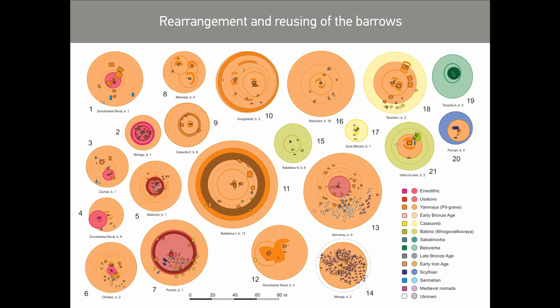More than 30 burials in one barrow were recorded on the Lower Dniester. It's also a steppe region, but the biggest number comes from Ukraine. So an exceptional example was recorded on the Lower Dniester of the Ukrainian part. There were 163 graves fixed in one barrow. You see number 14, it's the Maloga burial ground, barrow number 2.